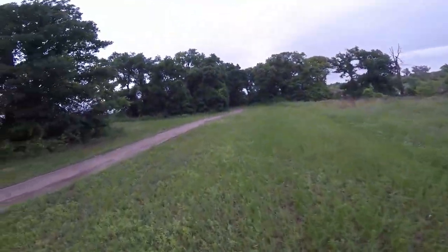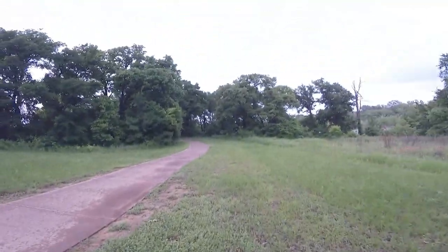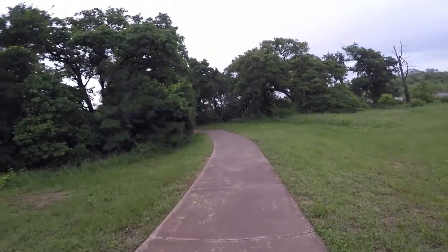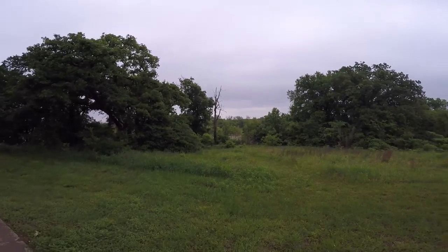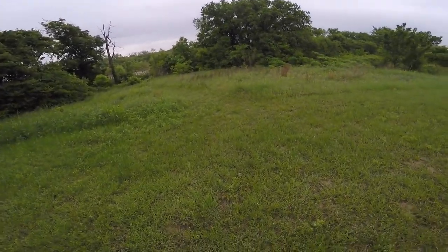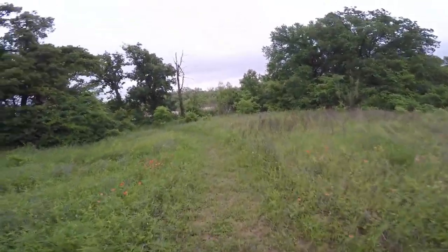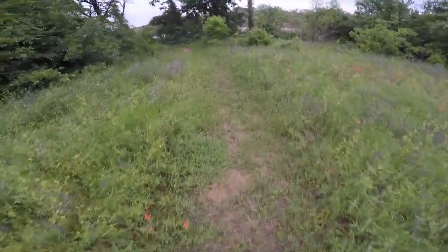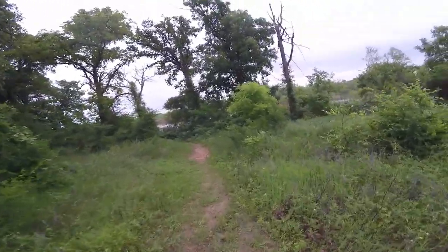Anyway, Everett and I are trying to mostly stay within the confines of the concrete trail because it is a little wet today. But yeah, you can see out that way, and they even have a little cut part here where you can go if it's not too wet. See if we can get any little views down here. Got a little trail cut out. See what we can see.